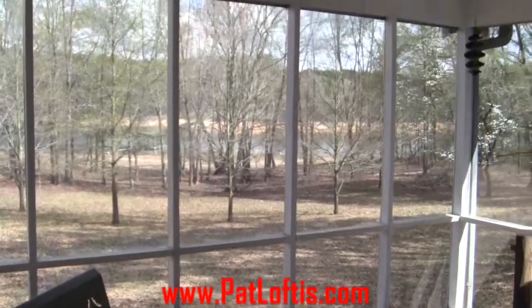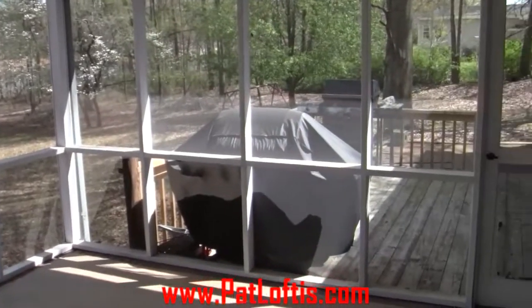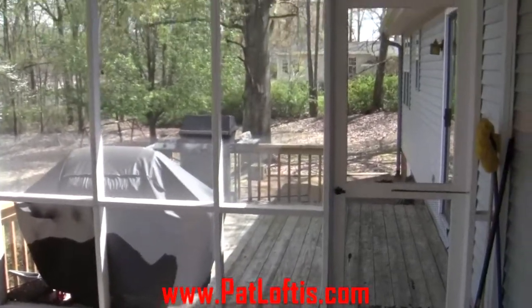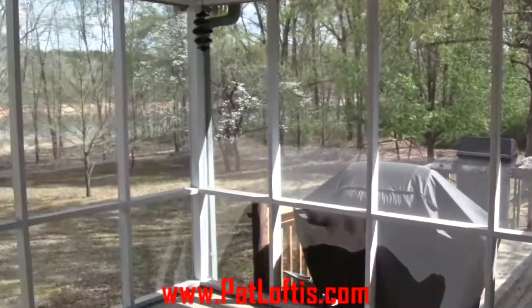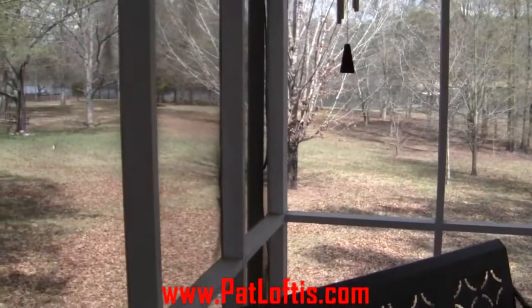And this is definitely one of the best spots on the whole property. We're in the screened-in porch. Looking out over the deck, you can see they've got the grill set up right there. I can hear a boat off in the distance. Very pretty.